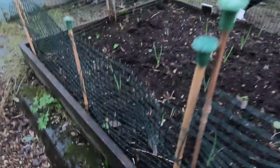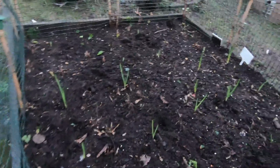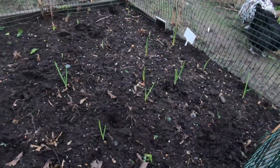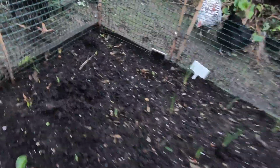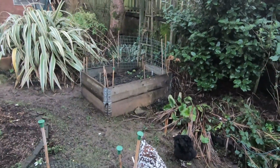So my protection around this bed is doing well. This is chicken protection, because they would be in here having a good scratch around if it wasn't up. I've got some overwintering onions in this bed. You can see them all popping up. I've also got some elephant garlic, which is starting to come up as well, which is quite exciting. And last year's elephant garlic I had in that bed there.